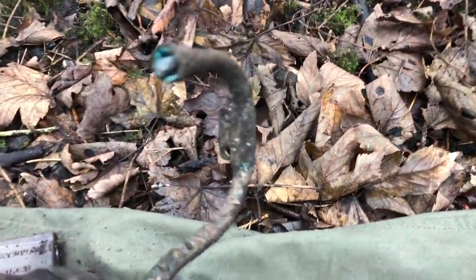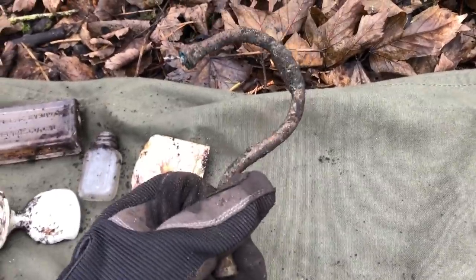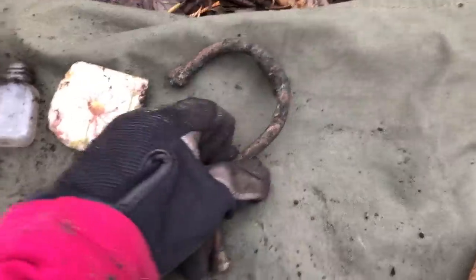Just found this thing. Two ends that could take screws, and a little plate with two holes in. Not sure what it is. I think it might come from a lamp or something like that, but if you know, let us know.